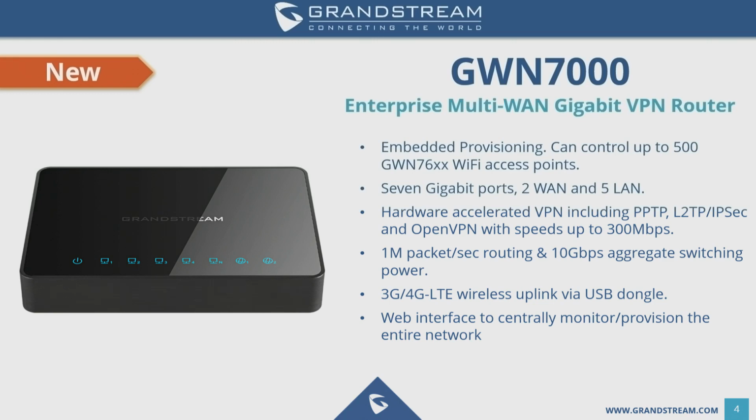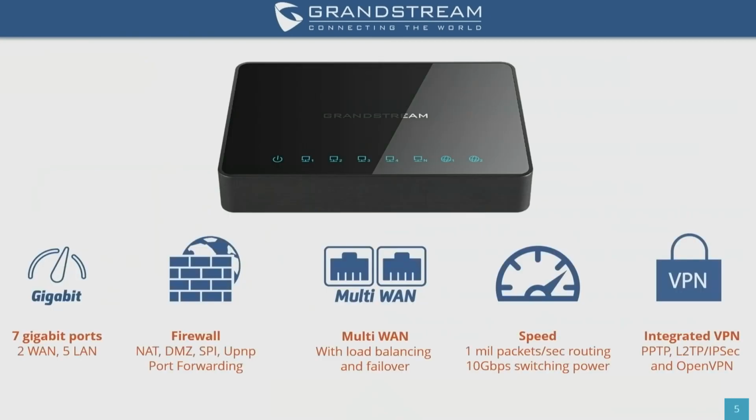3G, 4G, LTE wireless backup options. It's got a couple of USB ports, which also allows you to integrate wireless printer services, wireless file sharing services, network attached storage, etc. So all in all, this GWN7000 gives you basically a centralized interface to monitor, provision, set up, and manage entire networks of Wi-Fi access points, as well as to facilitate wired networks throughout your business.